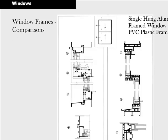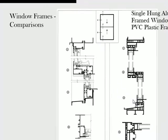Here's some more details you could copy, 5 points each. Again, number 1 is the head or the top of the window cutting through. Number 2 right here is the middle section. Number 4 and number 5 are jambs. Here's number 4. Here's number 5. Number 3 is the sill. This is the whole window right here.